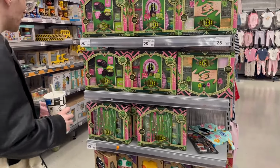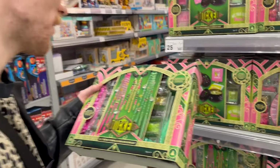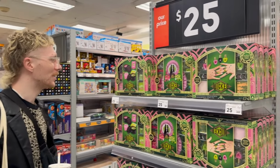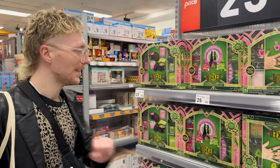Oh, do we want friendship bracelets? Maybe later though. Yeah, but I reckon we should do that. We do the miscellaneous stuff, that'll be the last thing we do, like the bracelets, the hair accessories, the candles, yeah, the nails.